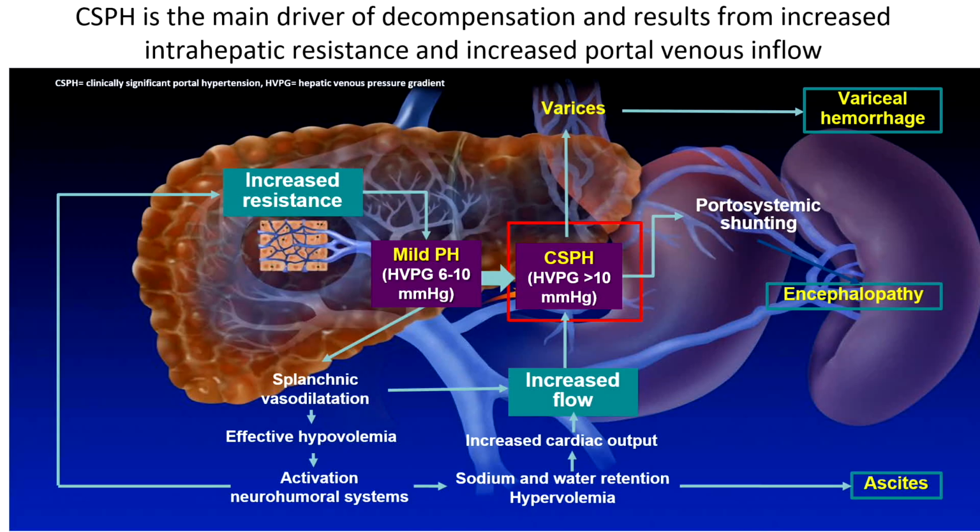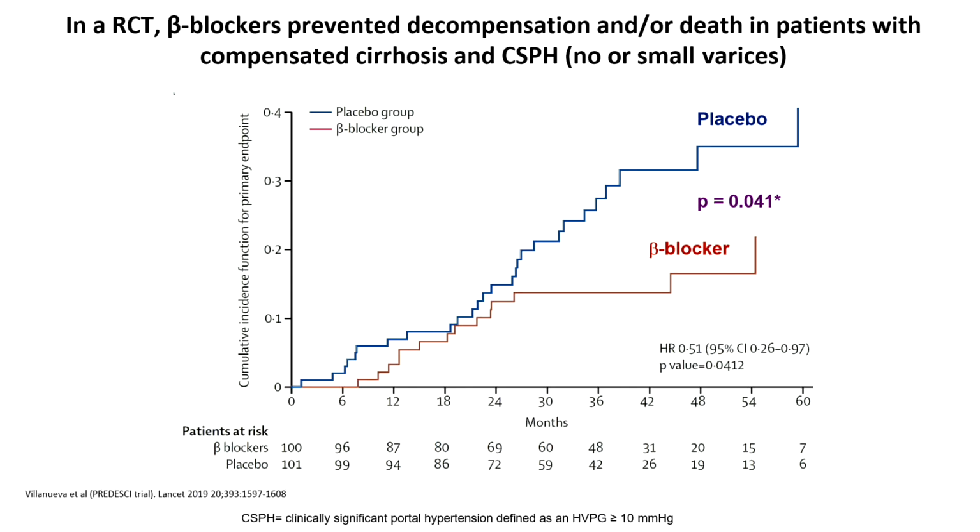So clinically significant portal hypertension is the main driver of decompensation. What can we do in the patient? Are there little things we can do that make a difference? Well, the answer is yes. Firstly, in the Prudesky study, these are patients with clinically significant portal hypertension. We included, in fact, were put onto beta blockade. They'd never decompensated before, showing clearly that beta blocker therapy, even in the patient who's never bled, in fact, improves outcome.